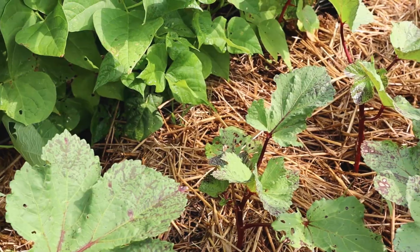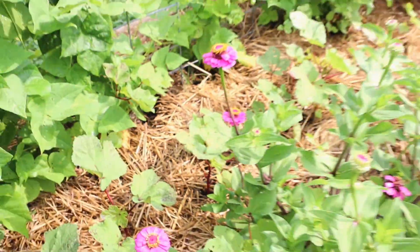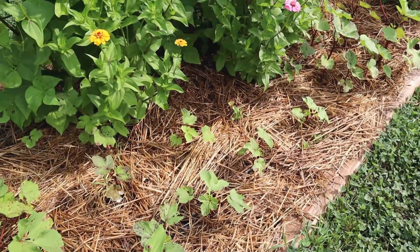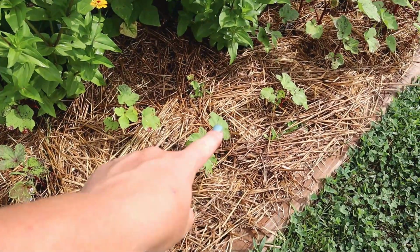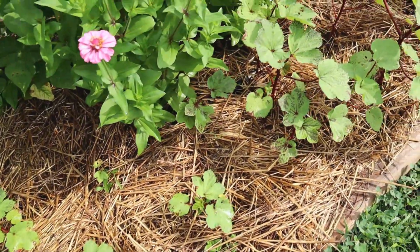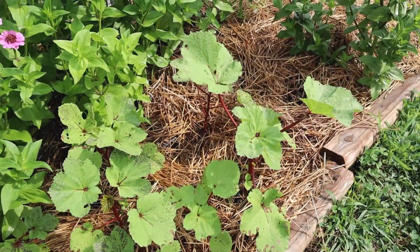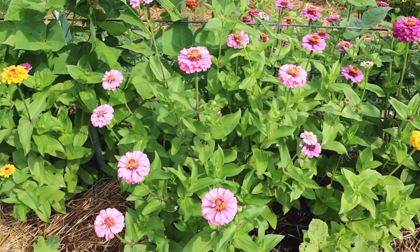Now I did relocate the majority of the little seedlings as they came up, because I installed a drip line watering system in the garden this year, and so I relocated the seedlings to coincide with where the drip line was. And so I'm definitely not going to complain about all of this volunteer free okra, nor will I complain about all of these beautiful volunteer zinnias.